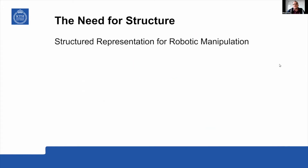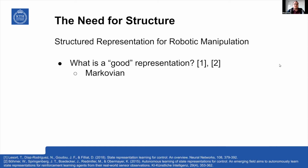So my talk is titled Structured Representation for Robotic Manipulation. Therefore, I first want to motivate why we even need structure in our representation. To answer this question, we start with what is actually a good representation. It's quite tough to define what this representation should contain and how we define what's a good and bad representation in the first place. For that, we can look to the related work. There are two highly recommended works on this topic that make a deep dive into it, from Lesort et al. and Böhmer et al., where they came up with a kind of wish list for representations, especially for control.